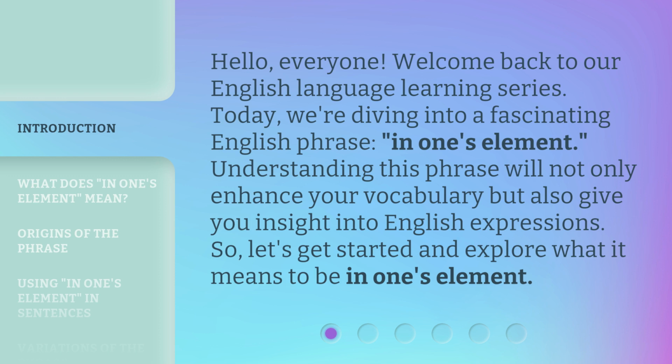Today, we're diving into a fascinating English phrase, in one's element. Understanding this phrase will not only enhance your vocabulary but also give you insight into English expressions. So, let's get started and explore what it means to be in one's element.